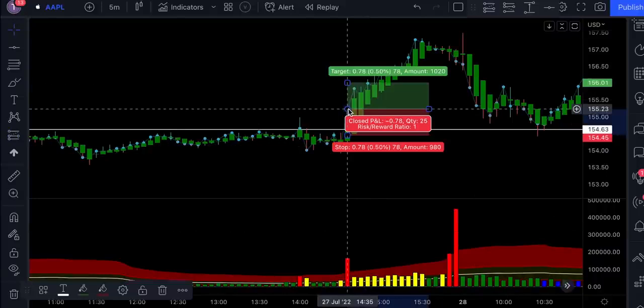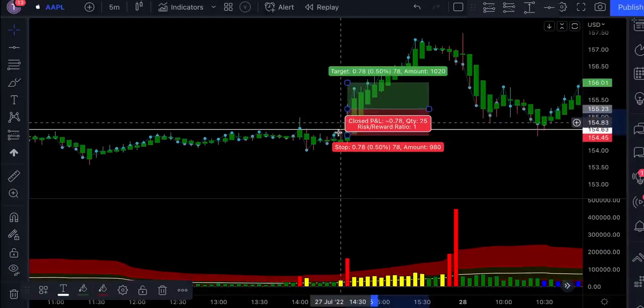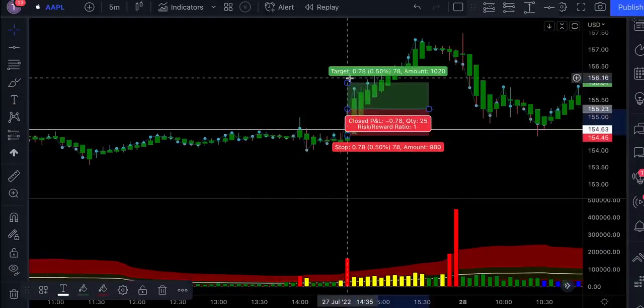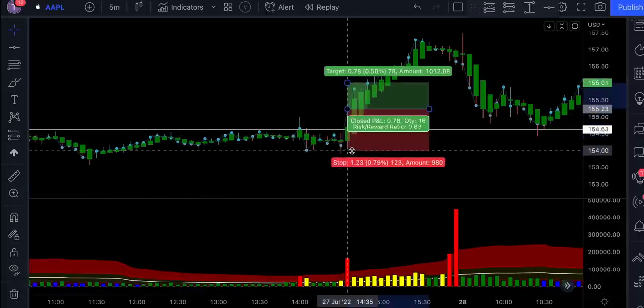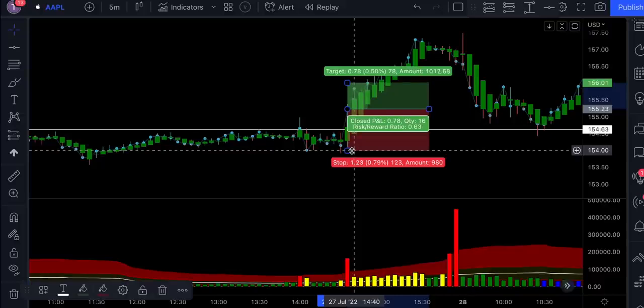We're gonna place our entry at the blue circle. This is a real closing price. Our stop loss will be set slightly below our trigger candlestick. And we're gonna be targeting 2 times the risk.